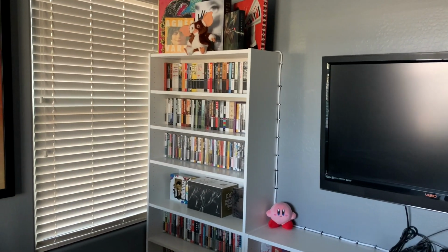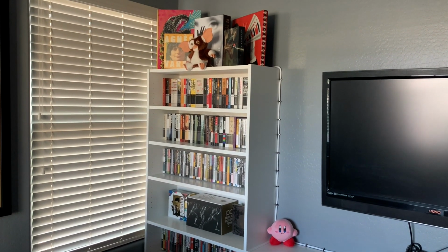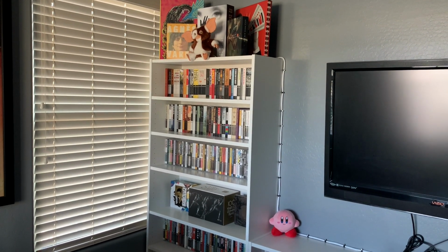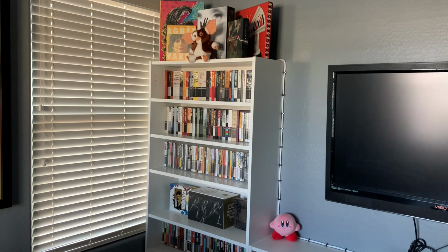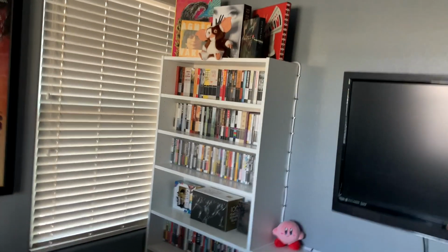Anyways, so I'm going to give you a quick overview of how I organize the collection. This is not going to be anything in-depth. This is not at all going to be a title-by-title look through the collection, but I just want to give you an idea of how I organize my collection.